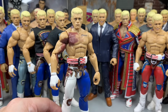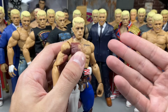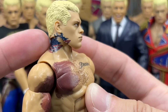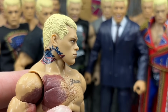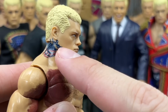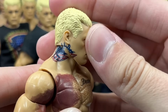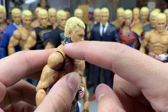The Hell in a Cell Torn Pec Defining Moments Cody Rhodes right here. Now, I want to preface this because Mattel does this thing with the Cody Rhodes figures. Right here on the neck, man, they always put his tattoo too close to the ear. I've said it 100 times. I've showcased this in a video. It's too close, man. Take this tattoo off of his face. This should not be on the head sculpt whatsoever. Leave it right here. Maybe lower it just a hair, and it'll be perfect. It will literally be perfect where they put it.